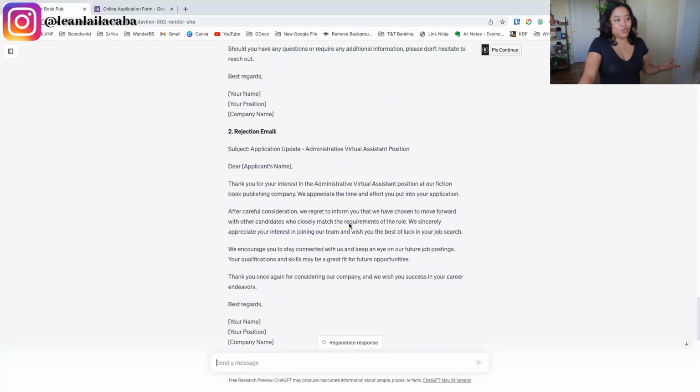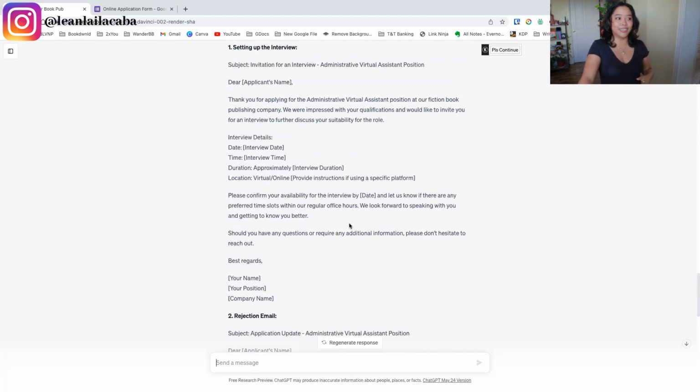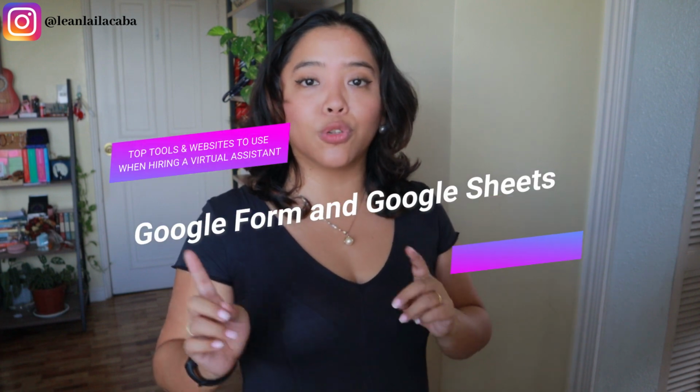But right off the bat, you now have emails that you just can use now for sending these to the applicants. You can copy and paste this right onto your Gmail or whichever email client that you're using. And then you're able to just send responses to your applicants. Next is you want to set up your Google form and your Google Sheets.